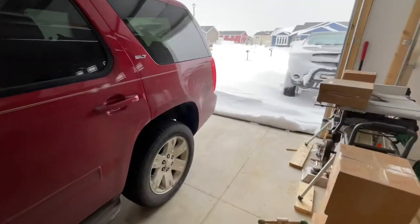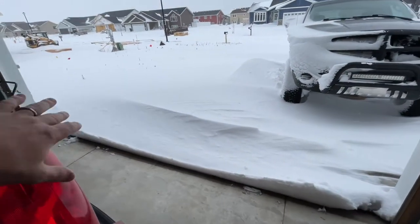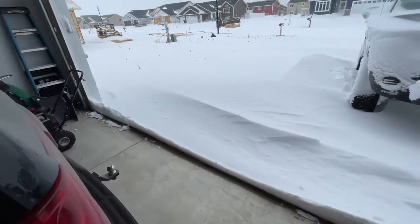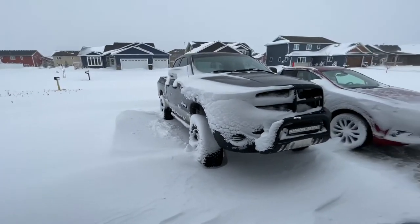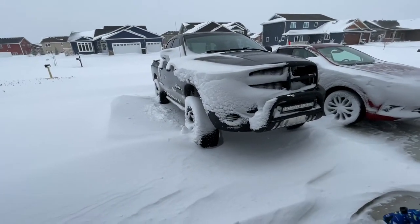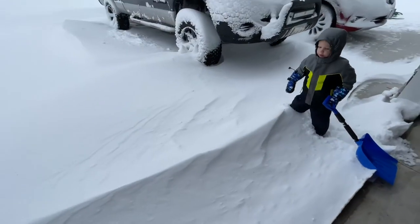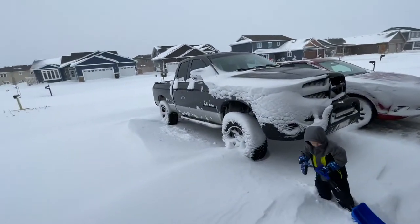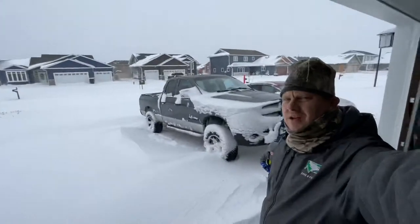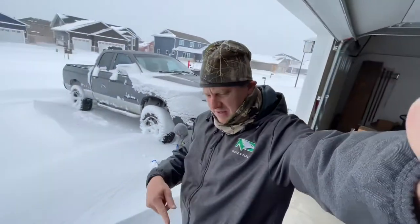Hard to probably see this, and I think the exposure, there we go. I think the exposure is picking it up now. We've actually got a little bit of drifting here. It's probably a foot or so deep. Well, 2 feet deep. So one of us is gonna struggle to shovel here. But it's pretty soft stuff, pretty fluffy, pretty powdery. And the accumulation has slowed down at this point, so we're just gonna go through and I'm gonna run the snowblower.